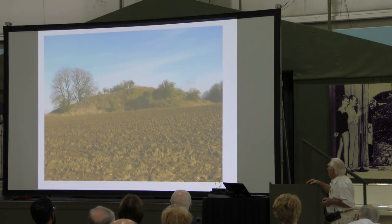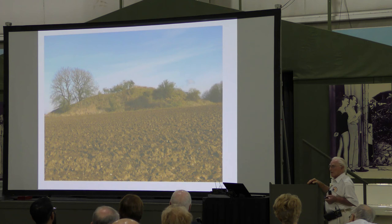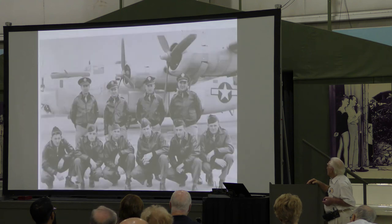This is a man-made mound which they used to test the guns. It was very essential they had something like that to test the guns.